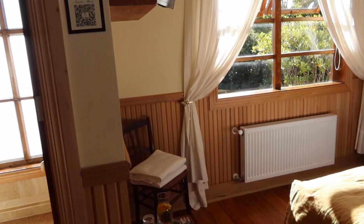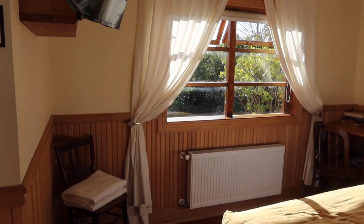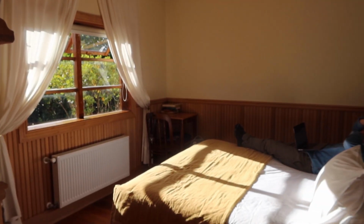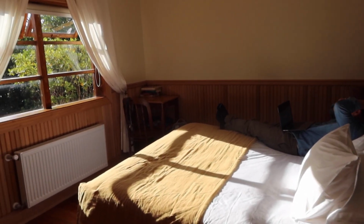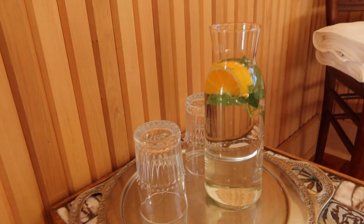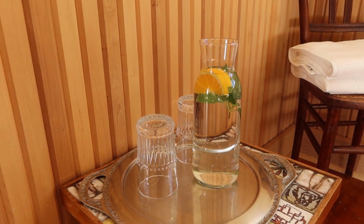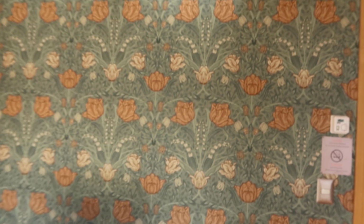And there's another door. And you open it and it's full of light, and that's the view when you come in the apartment or in the hotel room. So this is an overall view. There's Titi on the bed doing his work. There's a little desk in the corner. They have a TV. It comes with this super cute little detail of the water with stuff in it, mint and orange.